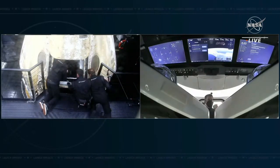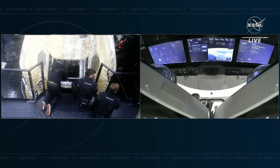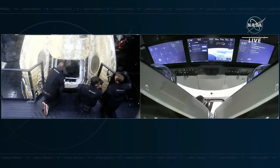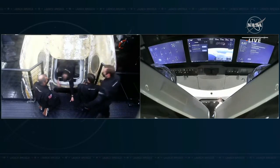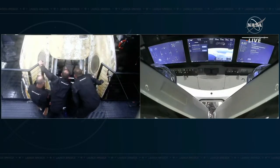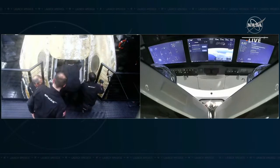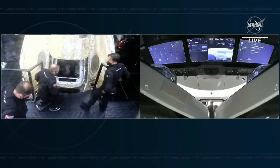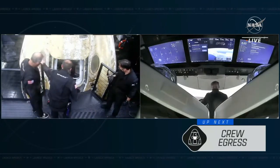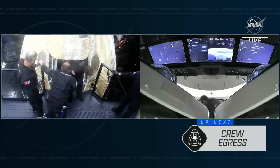As we mentioned before, the individual that you see there on the right-hand side of your screen, between pilot Josh Cassada and Commander Nicole Mann, is the SpaceX medical doctor, always the first person to pop in. Basically just looking for 4 thumbs up from the crew members to indicate that they're feeling all right and ready to egress the capsule. We'll also get a chance for one of the photographers. We do have photographers on the recovery ship as well that are able to document the splashdown itself.